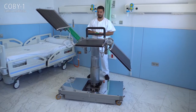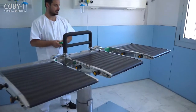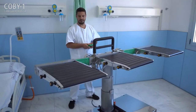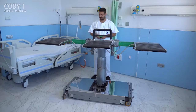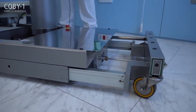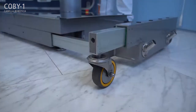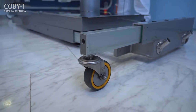stretcher, allow the patient to perform their physiological functions on the stretcher, adopt different positions so that the patient can enjoy leisure moments such as sitting at the table for a meal, playing board games or reading, looking out from an elevated window, etc. These functions of the COBY 1 robotic stretcher will greatly improve the quality of life of patients and their families and the efficiency of their caregivers.